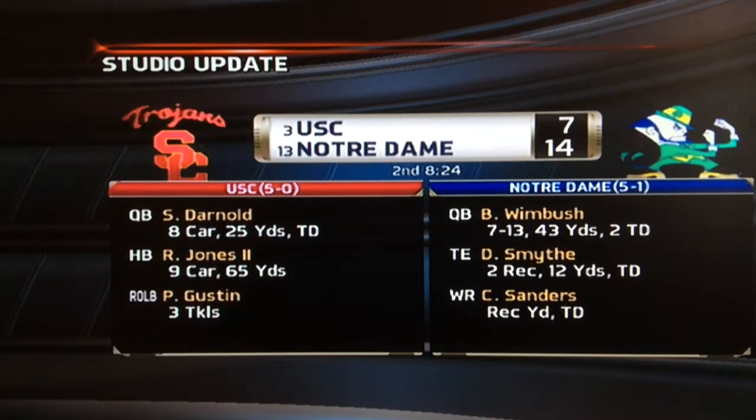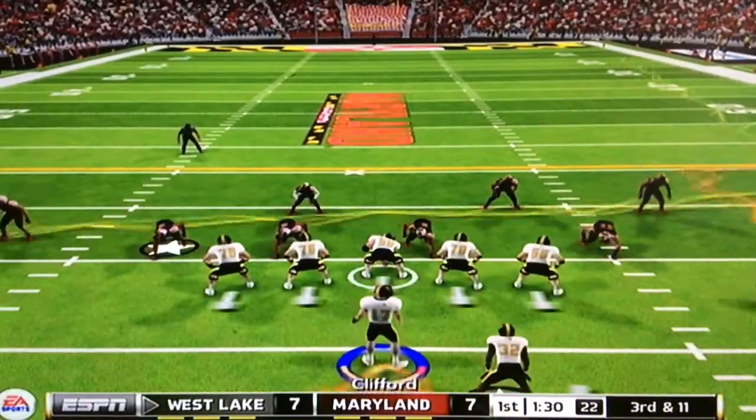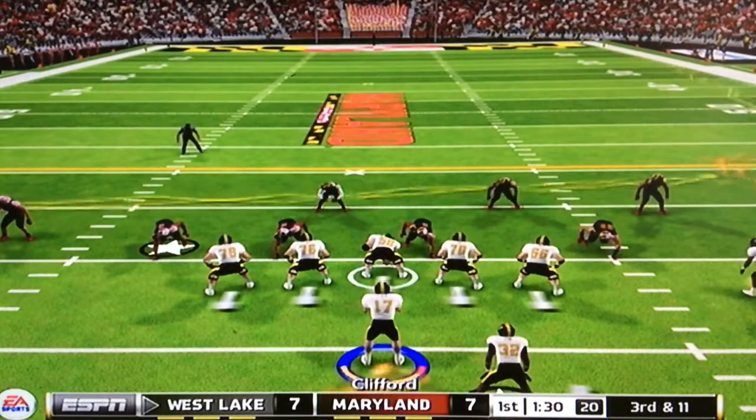We have a studio update as number 3 USC currently losing to Brandon Wimbush and the Notre Dame Fighting Irish. This is certainly a game you'd probably rather watch than this one unless you like to watch 300-pound men throwing football. It is third down and 11. Westlake is 2 for 3, which adds up to 66% today.